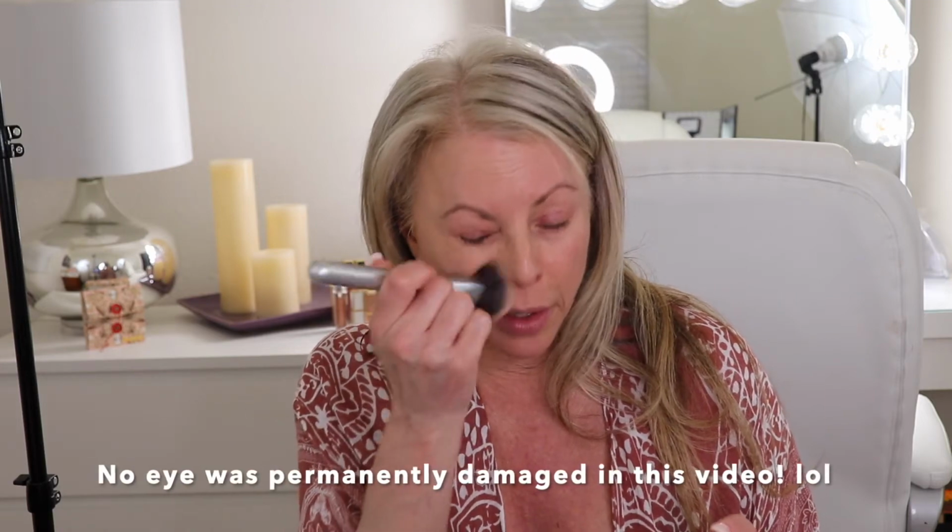Okay, so that was one little pea-sized amount. You can see my hyperpigmentation is showing through. Ow, I just poked myself in the eye. Ouch. So I think I'm going to put some on the other side with the Beauty Blender. I'm going to see how that works.